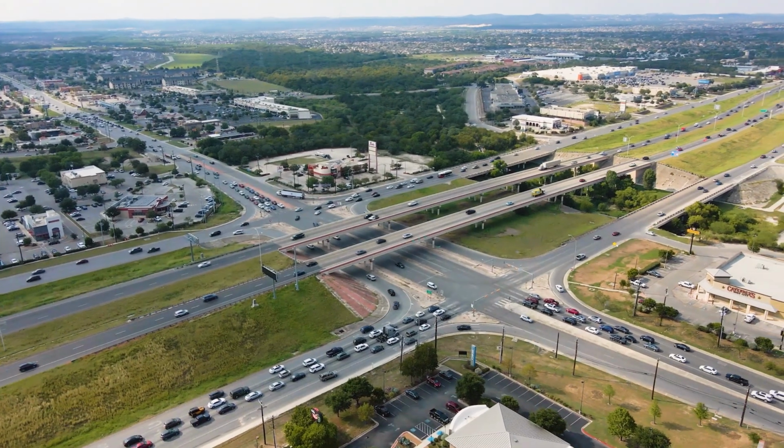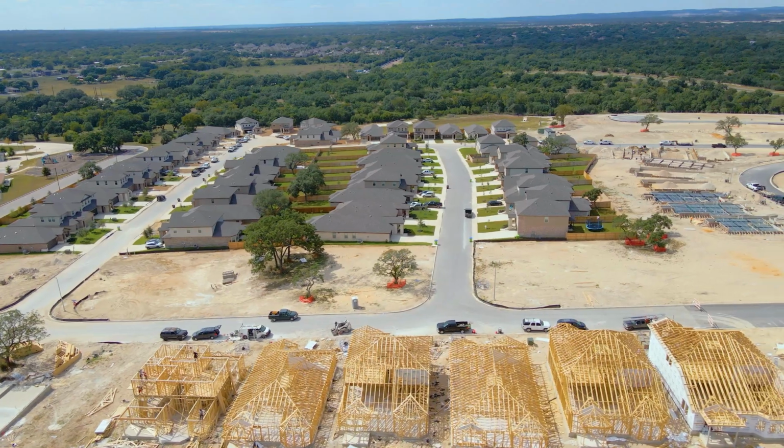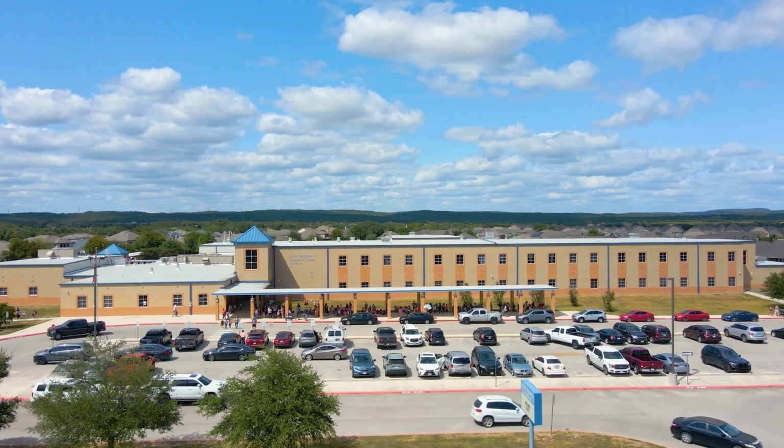Now, if you're looking for the exact same quality of life for a fraction of the cost, then you're going to want to pay attention to this next suburb, because this has been the fastest growing, most in-demand part of San Antonio for the better part of a decade. And it has a lot to do with the newer subdivisions, the top tier schools, and the general affordability in the area. 10 years ago, when my family and I moved to San Antonio, we settled down on this side of town to raise our family, and it's where we've been ever since.